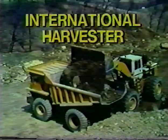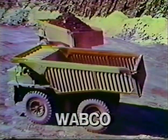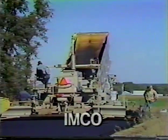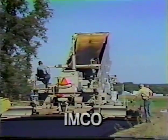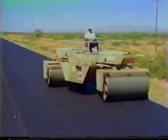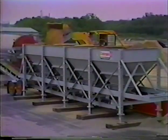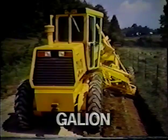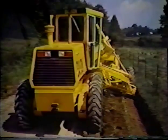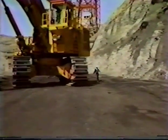International Harvester and their line of materials handling equipment. Wabco and their high-performance rated off-highway haul trucks. Plains is also proud to be the major distributor for products built by Iowa Manufacturing Company, including the Cedar Rapids and LJ line of asphalt and crushing systems, and the fine line of products manufactured by Galion, a division of Dresser Industries. The Plains commitment to the mining industry is more than machines.